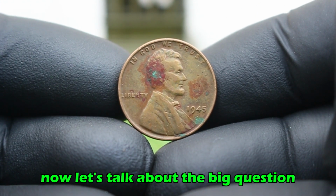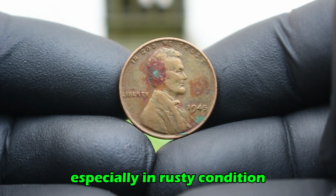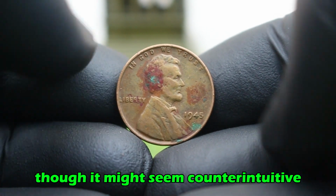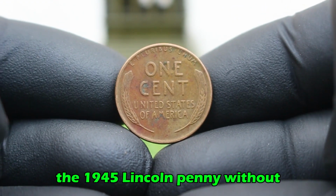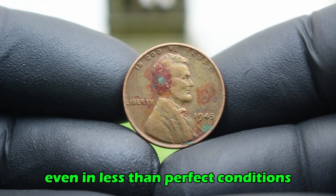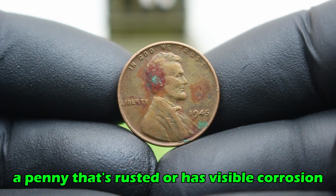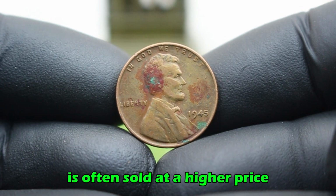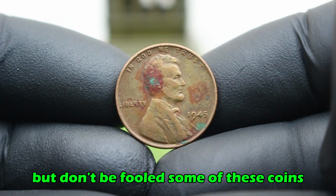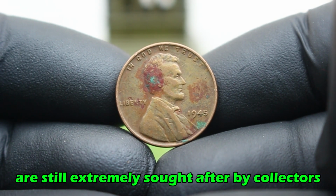Now, let's talk about the big question. How much is this coin worth in today's market, especially in rusty condition? Though it might seem counterintuitive, the 1945 Lincoln penny without a mint mark can still fetch quite a bit of money at auction, even in less than perfect conditions. A penny that's rusted or has visible corrosion is often sold at a higher price compared to those in pristine condition. But don't be fooled. Some of these coins, despite their rust, are still extremely sought after by collectors.